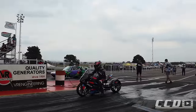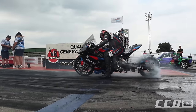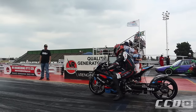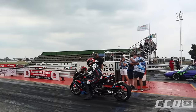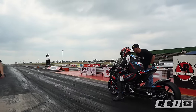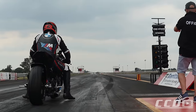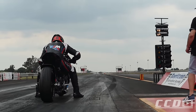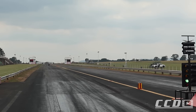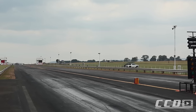Up next we've got Cobus, currently the second fastest aspirated bike in Africa. Seconds is his best, so he's looking to go quicker than an 8.3 today. 8.85 at 2:57.